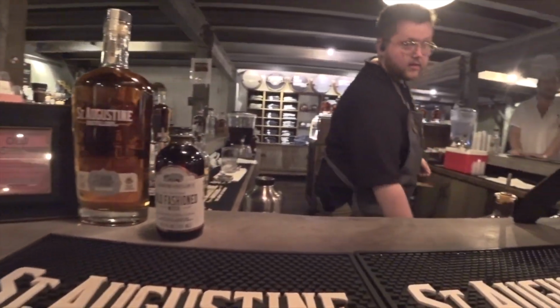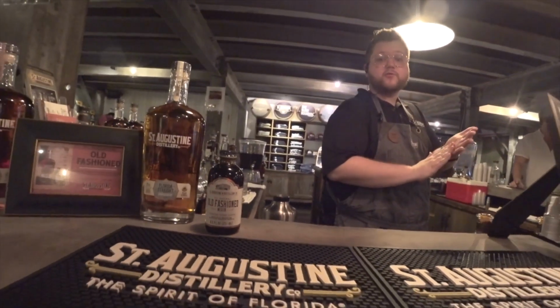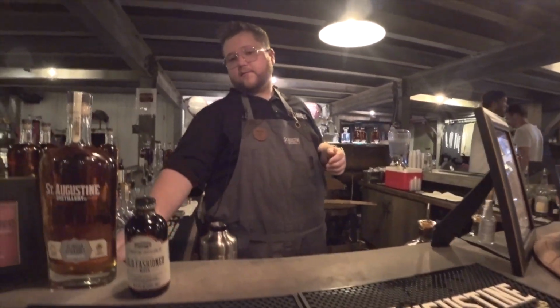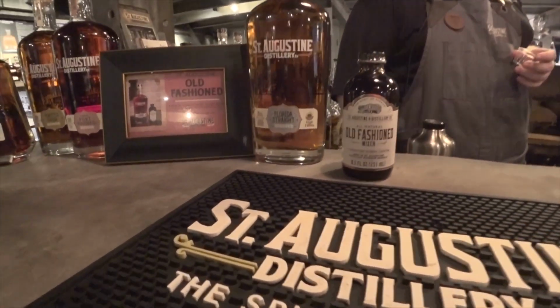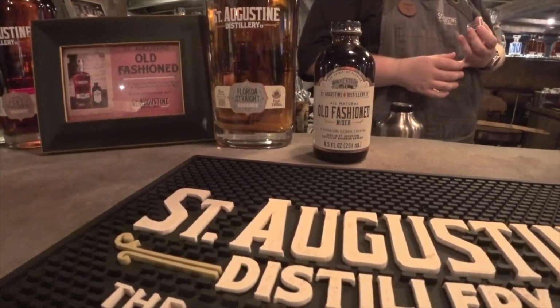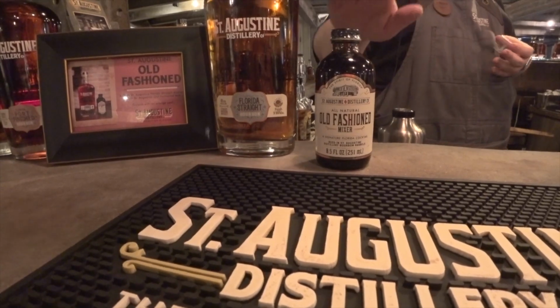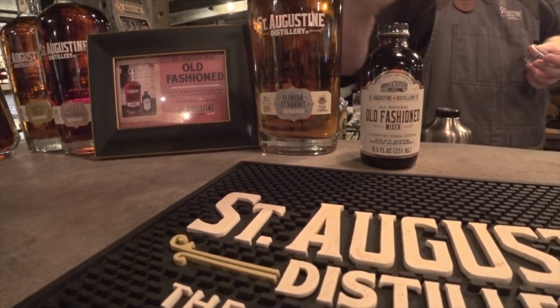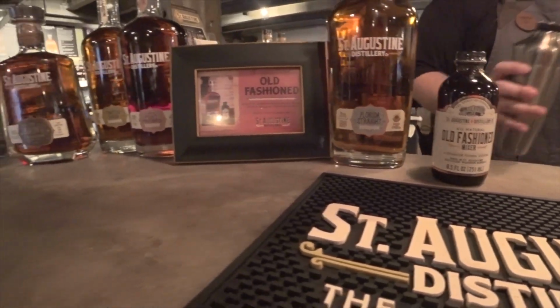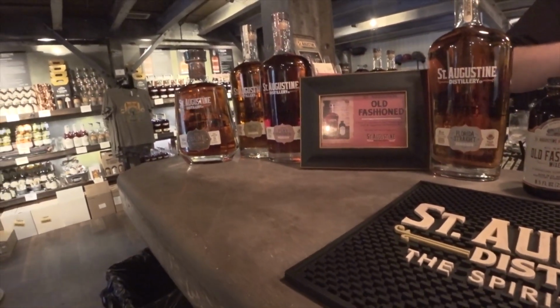What's the instructions here? So I've got your final cocktail. You're on the tour, right? Yes. Perfect. So your final cocktail is a bourbon old fashioned. We're using our old fashioned mixer. That's everything you normally muddle up in an old fashioned: sugar, bitters, orange peel. One part mix, four parts of our Florida straight bourbon. So it's a little stronger than the cocktails you had downstairs. That bourbon, it's 88 proof. It's made from corn, barley, and wheat.